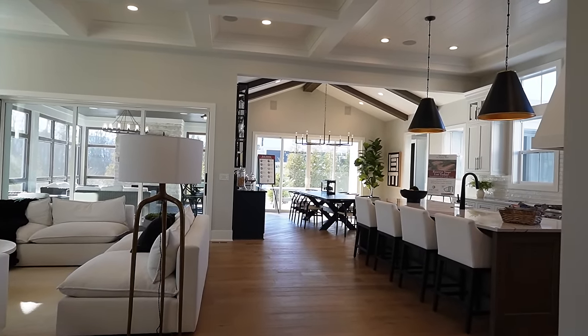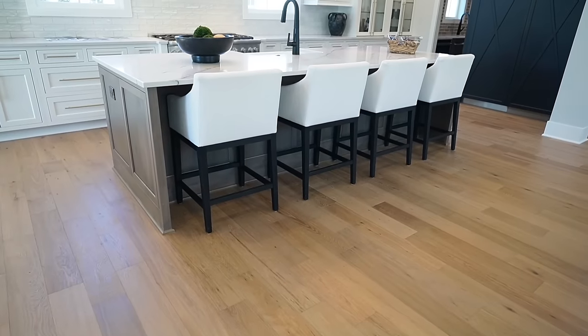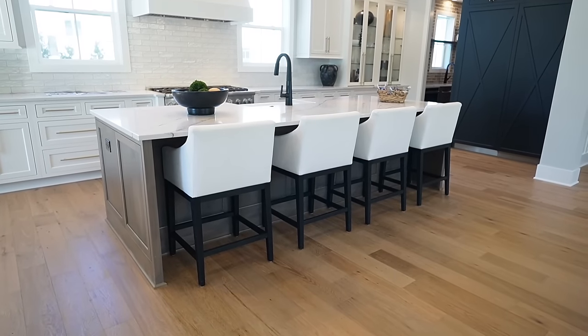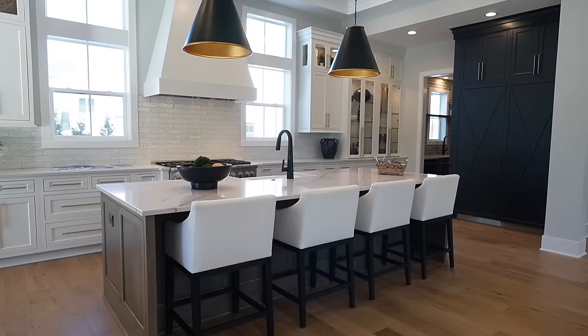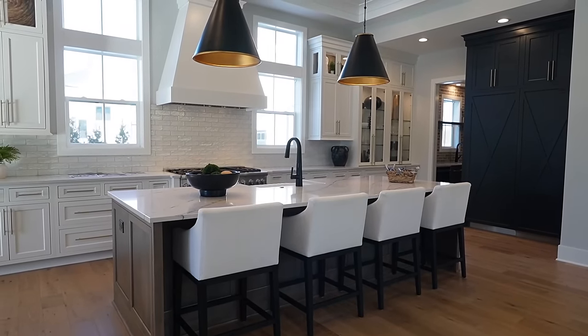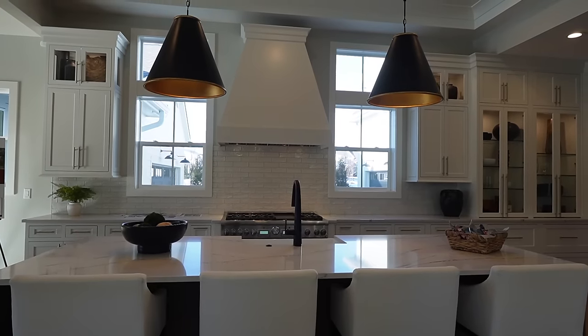I like how the dining room is kind of off of the kitchen. I love everything about this kitchen. I love the hood or the range or whatever. I also like the tile used, and then you guys can see the fridge is kind of camouflaged in there.